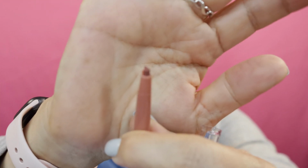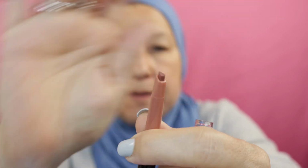Again, the next thing in my box is Dominique Cosmetics. And this is a creamy fill and define lip liner in the shade of Crush. Lip liner I will keep, especially from Dominique Cosmetics, because I have had theirs before. And I love the shape of them. Okay, this is perfect. You see here? Let's see if I can get it in focus. And I will go ahead and swatch this.